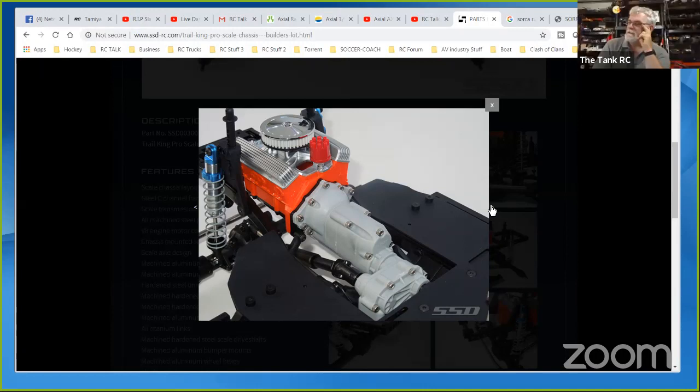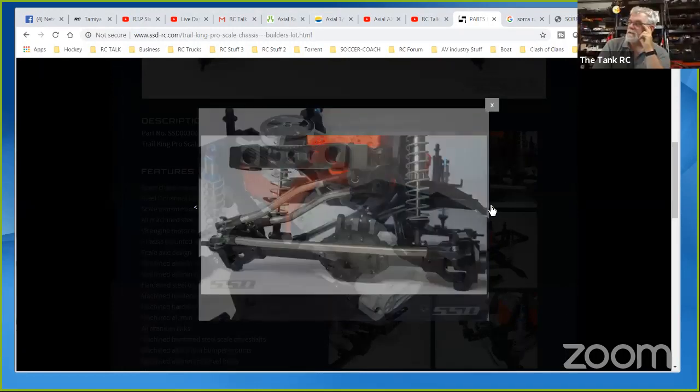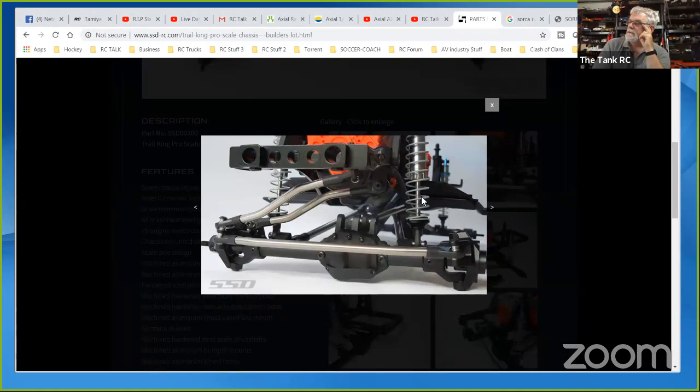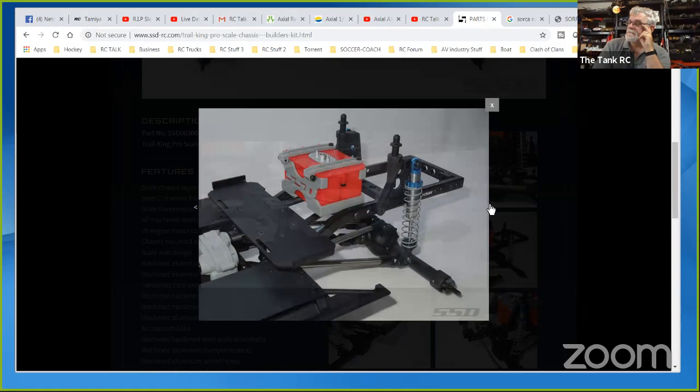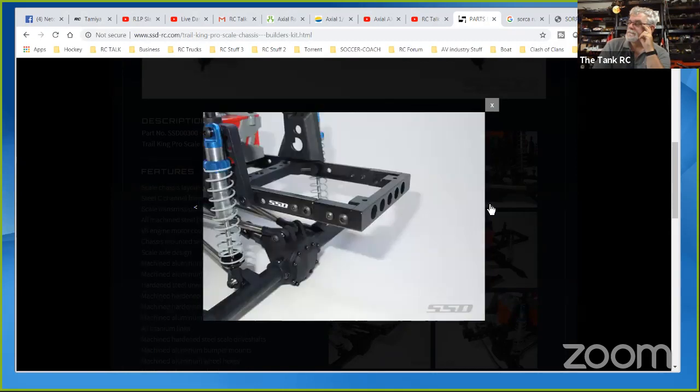I think the tray is plastic, but everything else is metal. I think the bumper mount is actually metal. I don't think the axles are metal. I think they're 3D printed, but I could be wrong. I got to look at the specs. But it's a nice kit.